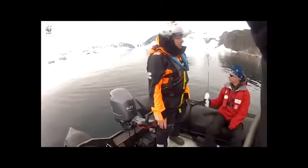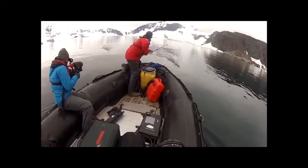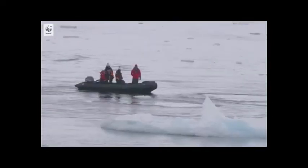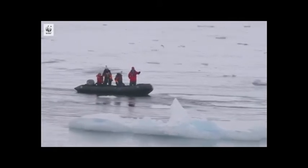WWF is directly supporting our research by purchasing tags for us. These are an invaluable tool for us. They're absolutely critical to understand the whales, and without them, we would be limited to just observations. So by purchasing these tags that we can use over and over and over again, we can really study these whales in a much more detailed way and a more meaningful way for policy.